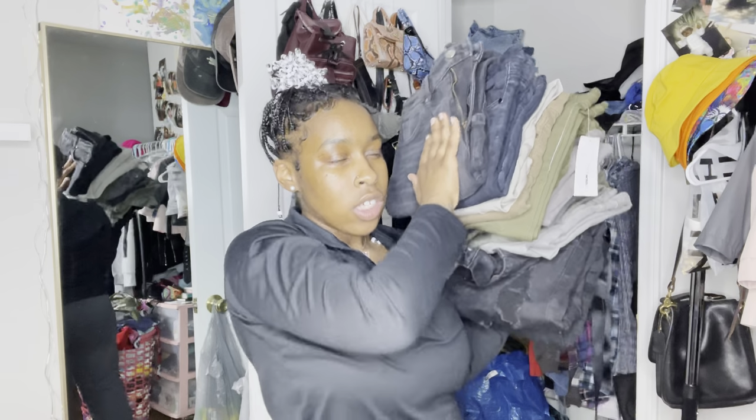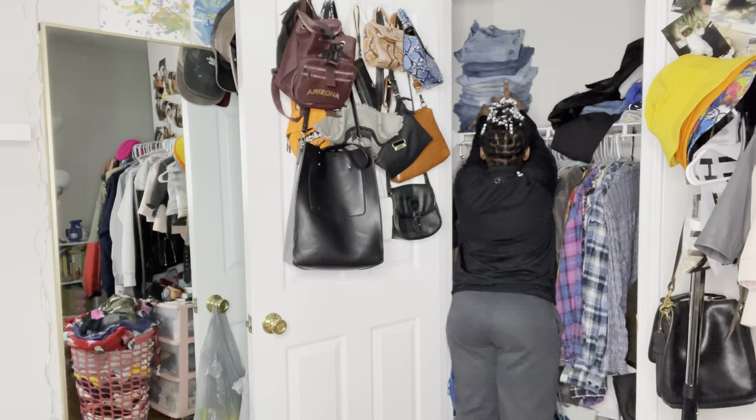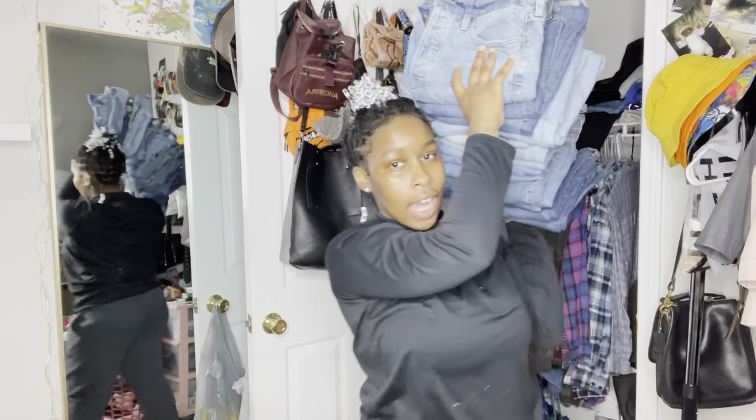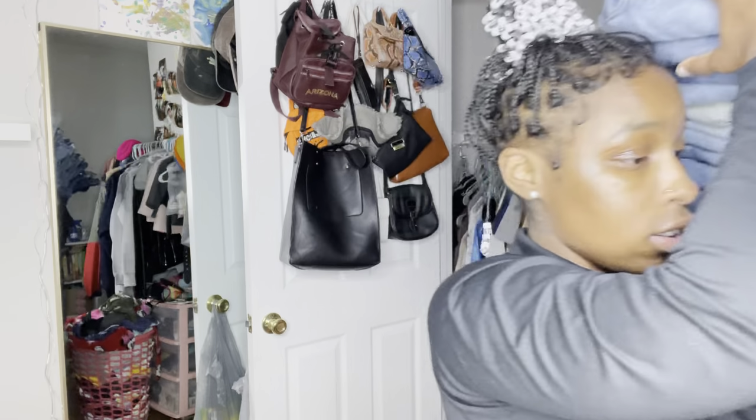I know somebody was probably thinking, if she's kind of short and could barely reach that, how is she gonna reach the shelves if it's higher? That's why they made stools. And it's not that I have a lot of jeans. A lot of jeans have me. Period.